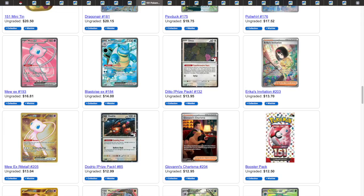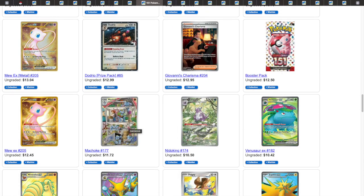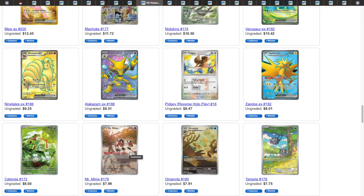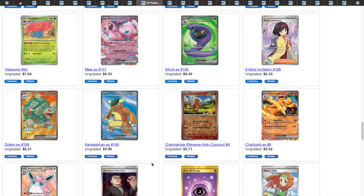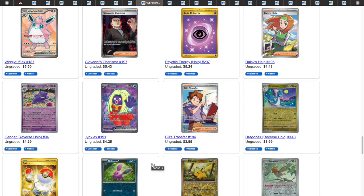And there are some trainer cards. The Erika's Invitation is really famous in Japan, and this Machoke is one of my all-time favorite artworks. So yeah, for me personally, this is the best set. I think Pokemon have killed it with this set. They've gone to the next level. They got back so many lakhs of people back into Pokemon because of this nostalgic set.